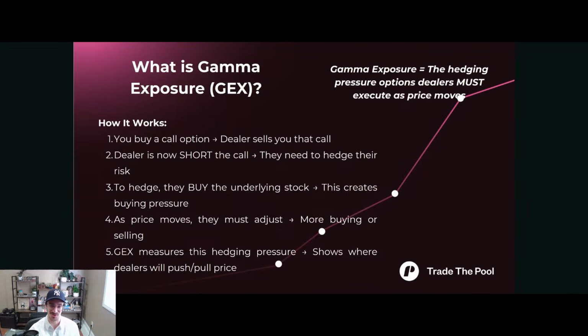We'll get into it. But first off, this is really important, so we're going to go over it really quick again. When I buy a call, a dealer is selling a call. The dealer's now short that call, and they need to hedge in case I'm right and my call goes up. To do that, they buy my stock and push my stock up. So this is why I like it.